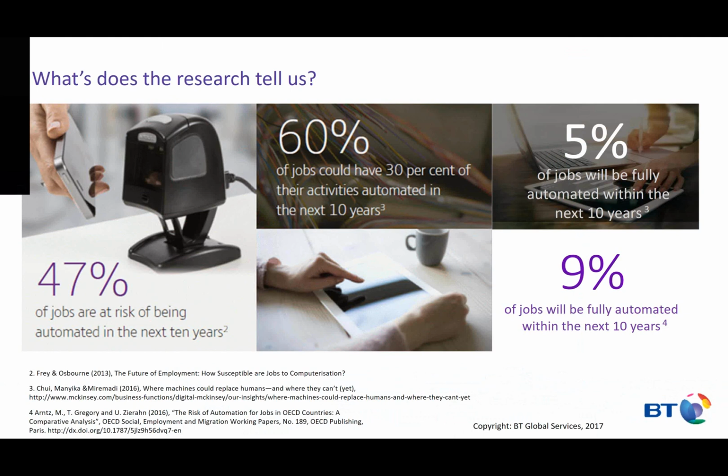So in the press, they've been having a field day. Sort of robots are going to eat all of the jobs. And of course, the most quoted research is actually the Oxford Martin research, which stated that 47% of jobs, scarily, are at risk of being automated in the next 10 years. Now, I have to say, I'm not entirely sure about this research, because I think in my experience, most jobs are a complex jigsaw puzzle of pieces. Some of those pieces are absolutely automatable, and others really are not so much.